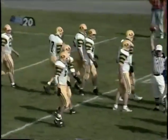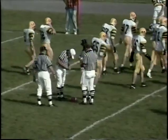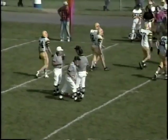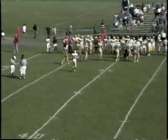Well, that was one of the largest gains of the afternoon so far, and they'll have to hope that they can keep that kind of offense going. We're through with one quarter of play here from Sterling. It's the Silver Knights 20, the Audubon Green Wave nothing.